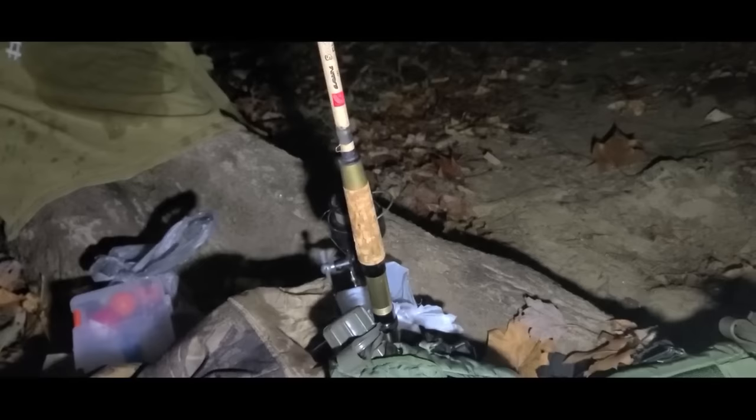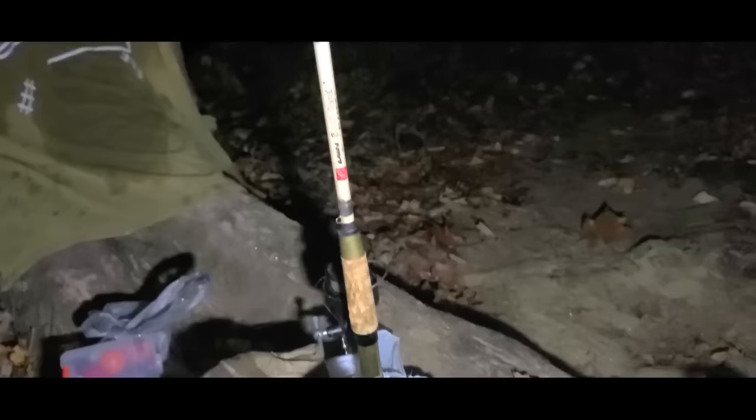Now, if I go to Academy or Bass Pro and buy their spider line, I want to get that spider line. They'll reel it on there for you for free. That way it's done right. And that's what I'm going to do.